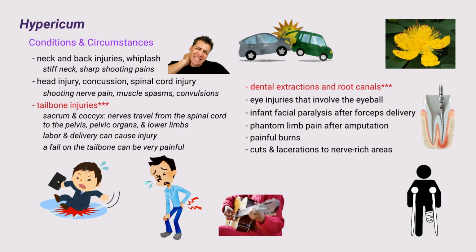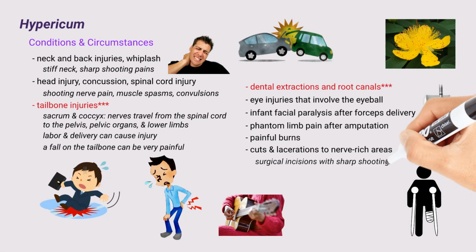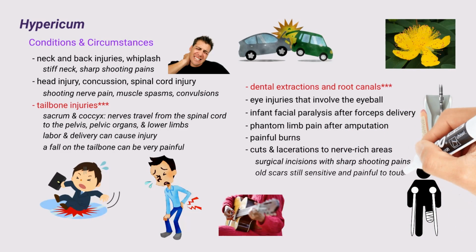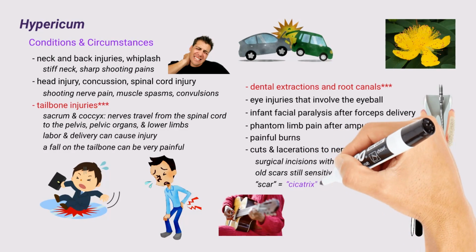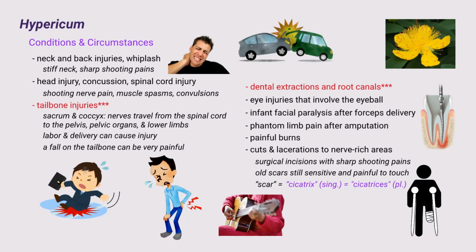Think of this remedy after painful surgical incisions, especially if the pains are sharp and shooting. Even old scars, whether surgical or otherwise, that are still sensitive and painful to touch may respond to hypericum. By the way, if you can't find the word scar in your homeopathic references, that's because it's probably listed under the old medical term cicatrix, which is the singular, or cicatrices, which is the plural.